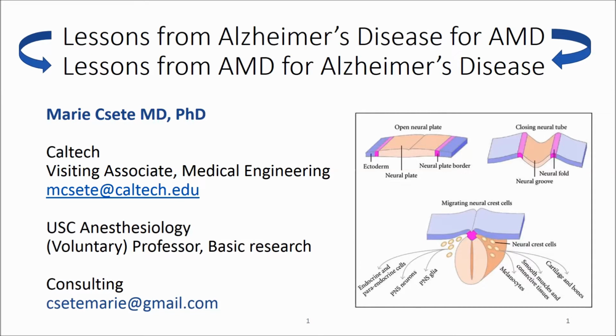But one thing we can say for sure is that because the eye and the brain are developmentally from the same source, the patterns of cellular senescence will be similar in the two organ systems. And so the lawn on which degenerative processes occur is very similar in the two organs and may well explain some of the similar pathologic responses in the two degenerative diseases.